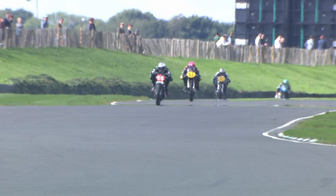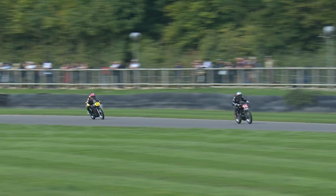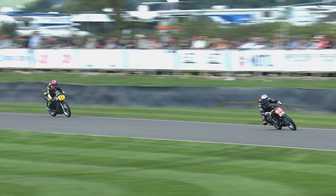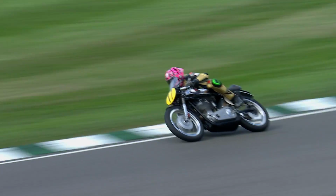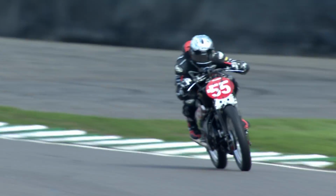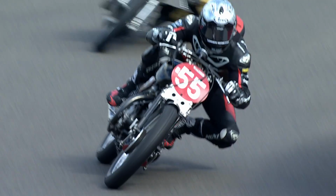Brooks is going to claim it as a win, and that's going to be important to him. It's going to be more important as he goes back to British Superbike racing, because he hasn't had one of these for a while. He's not seen the checkered flag for some time, except further down the field. Hillier then, he's going to fight on, but it's going to be Josh Brooks as he comes to the final chicane, makes it through there nice and smooth.